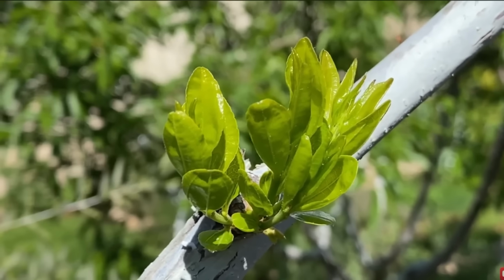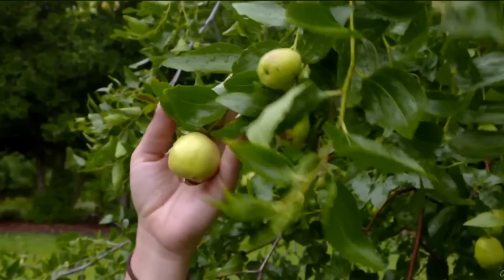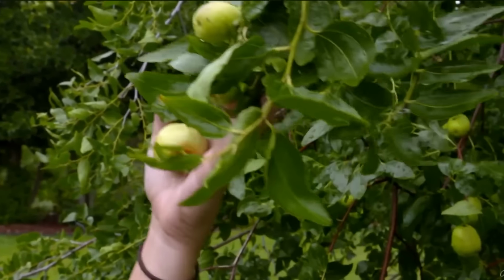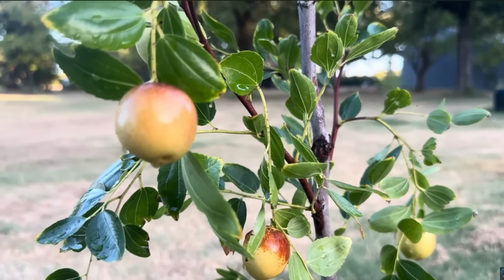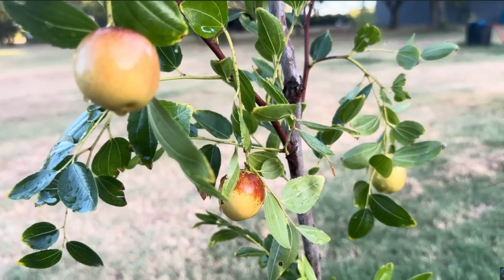Here's what makes jujube special. It laughs at drought, tolerates poor soil, handles heat that would kill most fruit trees, and has almost no pest or disease problems. The trees are slow to leaf out in spring, which helps them avoid late frost damage. They're also nearly maintenance-free. No spraying, minimal pruning, just harvest.